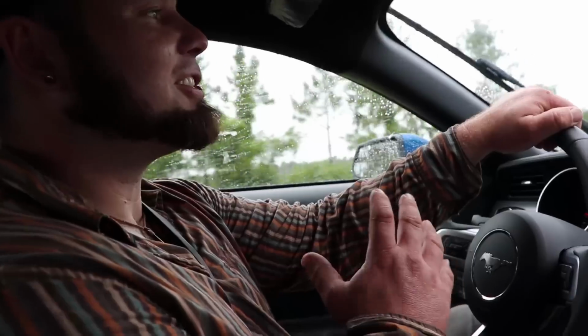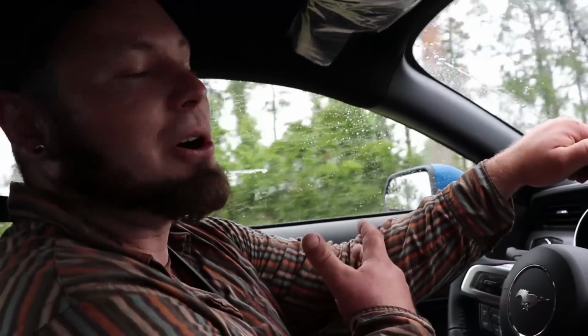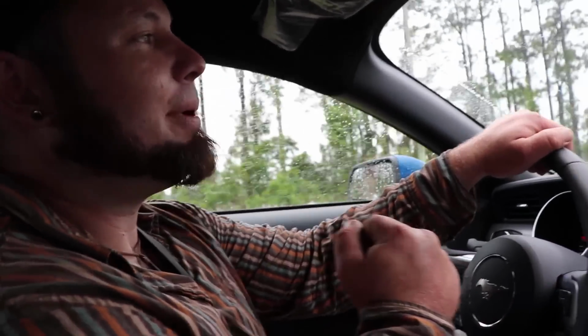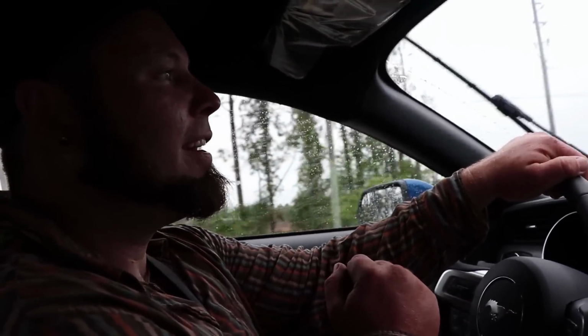Alright, so my impressions on this car is they're absolutely amazing. The transmission takes a little getting used to. I'm not used to new cars. I don't have a new car per se. I have an older Mustang. But the power in this thing, the power band comes on strong. It stays through the entire curve.